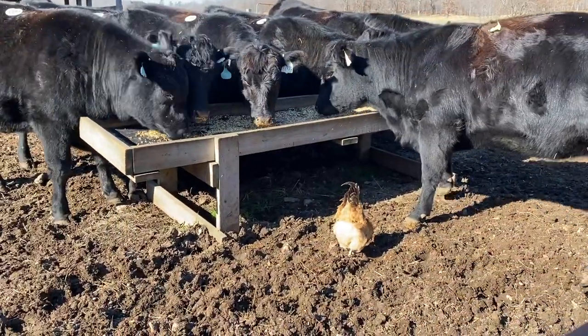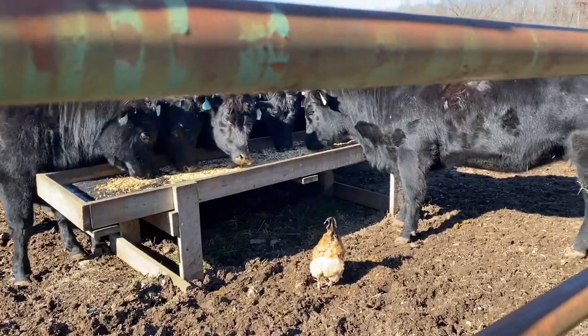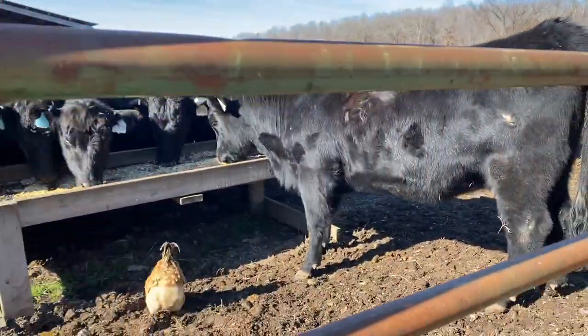This chicken always comes down and eats with the cows when they get fed. The funniest thing.